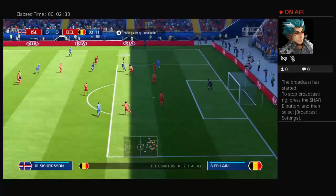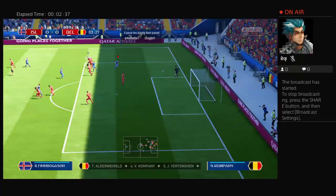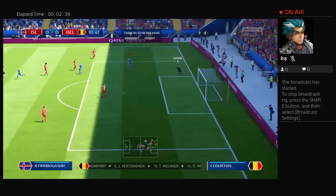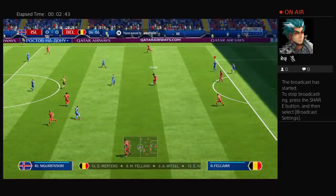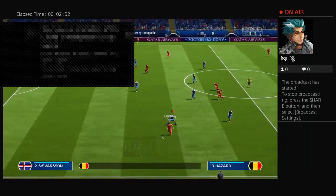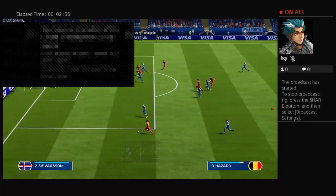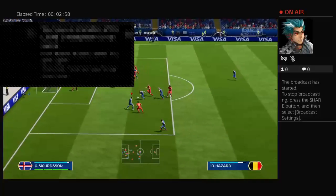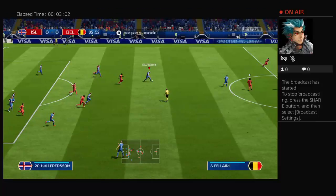The lineup for Belgium today. And now the shot! The defenders managed to get in the way there. Eden Hazard. Hazard started as an out-and-out winger, but more versatile now. Defender has to be quick. Alfredsson.